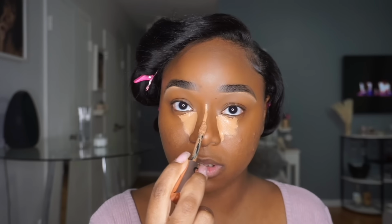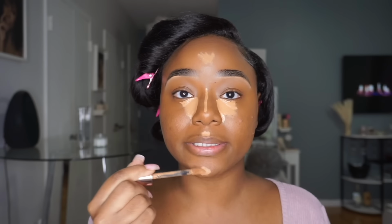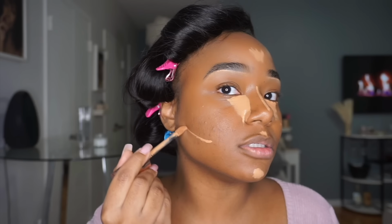And I always put some on the bridge of my nose, in between my brows, right here, and then on my chin. Sometimes if I want a little extra highlight, I do put a little bit underneath where my contour will go, just like a slight line, and that's it.